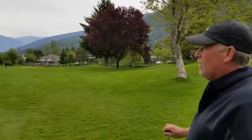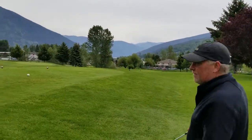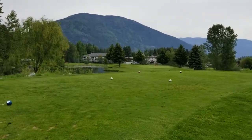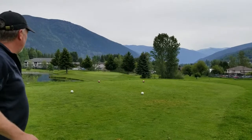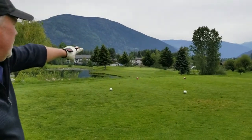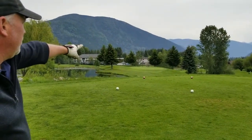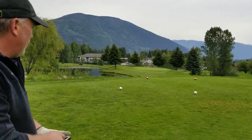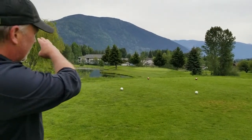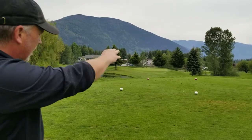We've got a water hazard off to the left-hand side, and then the whole right side of that green slopes down big time. Also, I think on the right-hand side there, we can't see it, just over by that tree is a sand bunker. Blue flag, pin's in the back, and everything looks like it's sloping from the left down to the right.